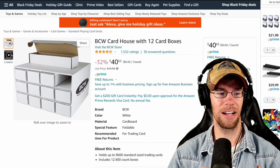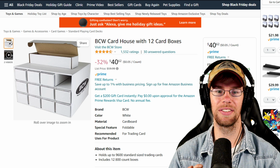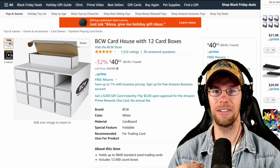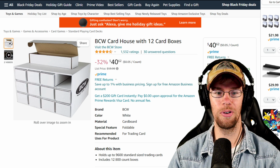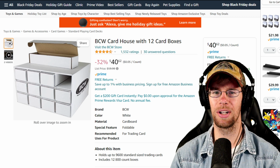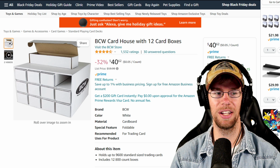And I really like the concept of having all the different cardboard boxes that slide in and out. You can easily label the outside edges for quick and easy access to know exactly which cards you're pulling. And I think this is something that's going to work out really well for me and my organizational system.